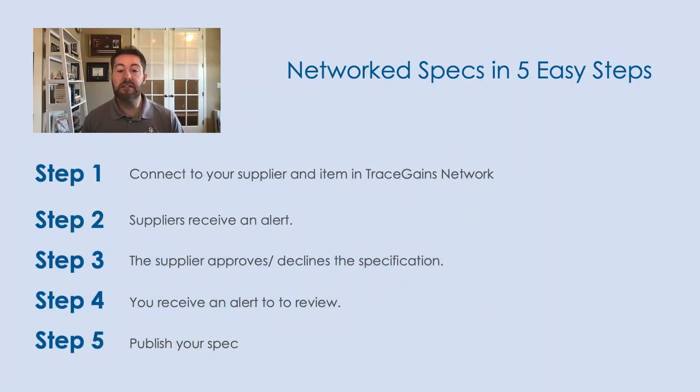Then we have five steps to network specification management. First, you connect to your suppliers in TraceGains Network and gain instant access to documentation and data that auto-populates your configurable spec templates. Next, when you're ready to receive input on your specs from a supplier, they'll receive a system alert to act. They'll then open the spec, edit fields, add comments, attach documents, and approve or decline the spec. At that point, you'll receive an alert letting you know that the spec is ready for your review. And finally, you can review the spec, sign it off, lock it down, and publish it.